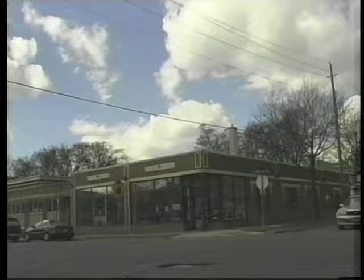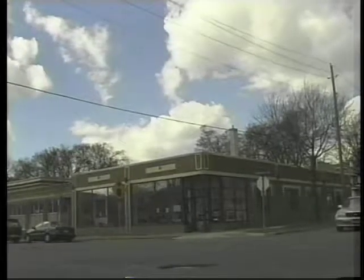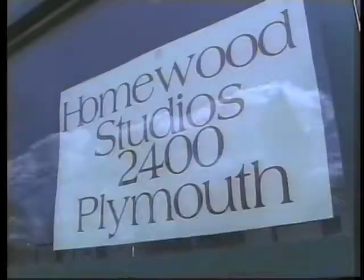The gallery of Homewood Studios. It's 2400 Plymouth Avenue in North Minneapolis. It's a building I've walked by for the last 10 or 15 years, thinking our neighborhood deserves more than a boarded building. It would be nice if we could get artists a place to work. And so this is the home of 5 artists and a gallery and a community.